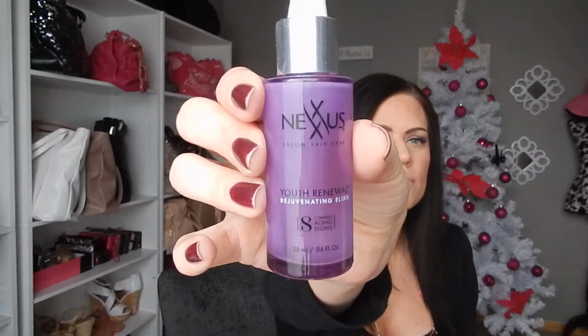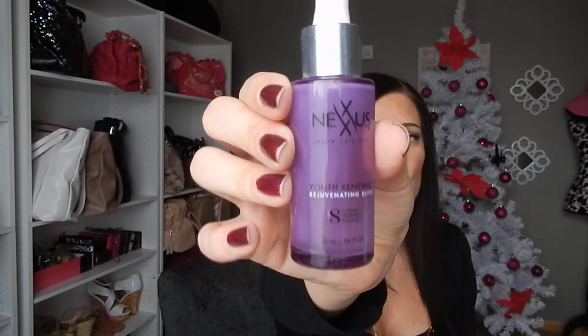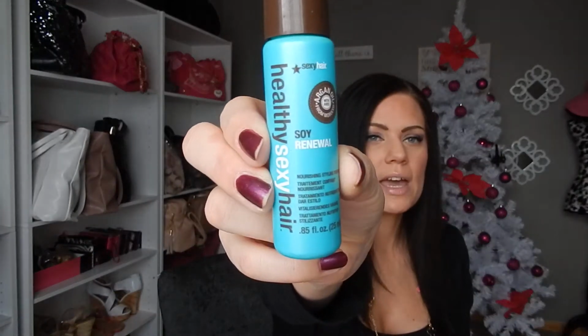I would repurchase this Nexus Youth Renewal Rejuvenating Elixir. Looks like this. Leaves my hair really, really nice. It has a great scent. The Healthy Sexy Hair Soy Renewal. I got this in an Ipsy bag and I loved it so much that I went and bought the full size version. Bought it in October when they were doing the breast cancer awareness.